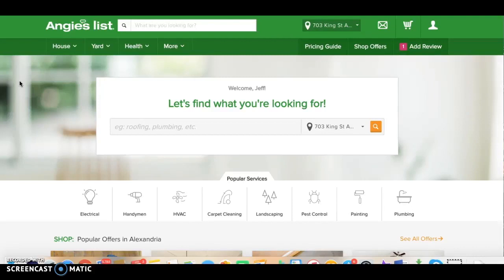I actually knew about Angie's List maybe 3, 4, 5, 6 years ago. But for whatever reason, I just never used it. I think because with Angie's List you used to have to pay to become a member. You had to pay some fee to join, and then you would get access to really good deals. However, the way they have it set up now, one of the membership options is free.